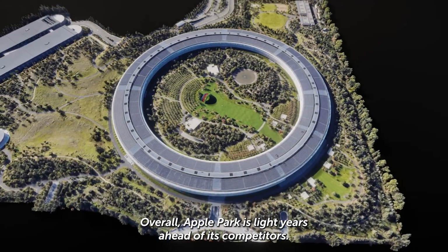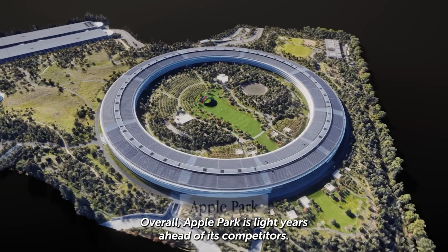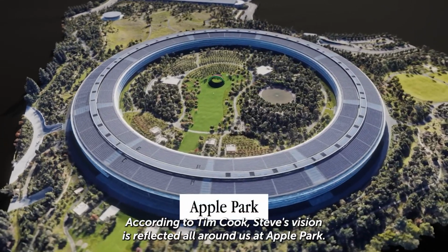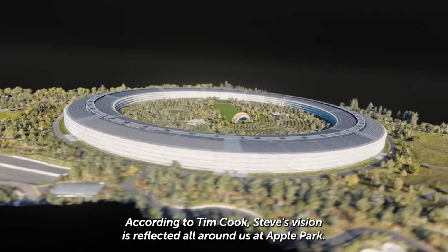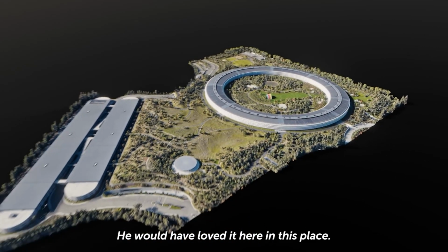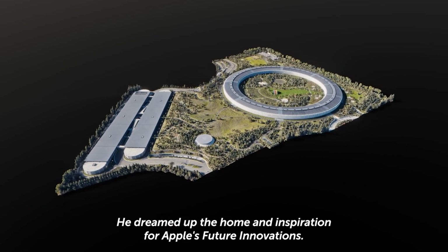Overall, Apple Park is light years ahead of its competitors when it comes to design language and fostering a sense of innovation. According to Tim Cook, Steve's vision is reflected all around us at Apple Park. He would have loved it here. In this place, he dreamed up the home and inspiration for Apple's future innovations.